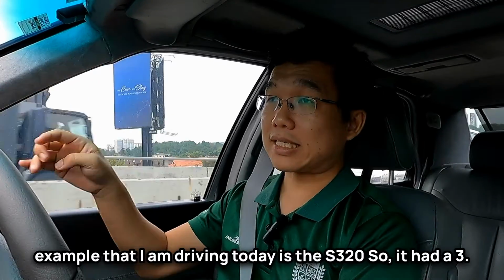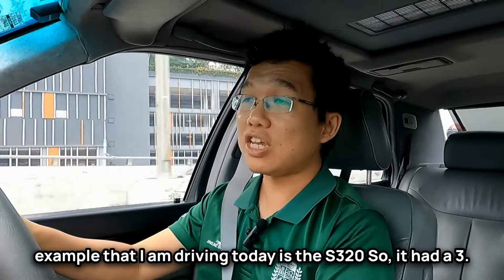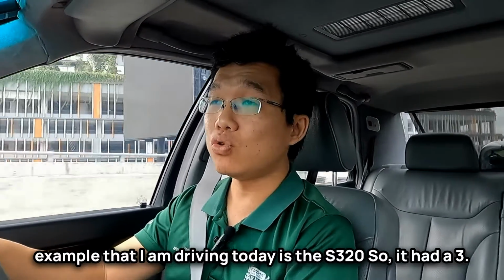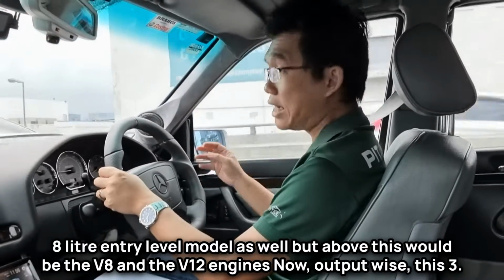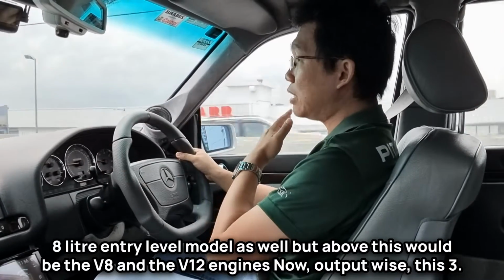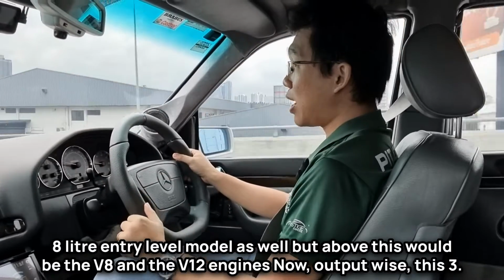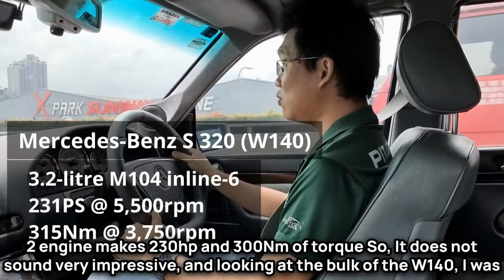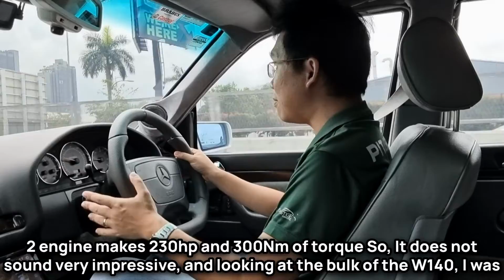Now, the particular example that I am driving today is the S320. So it had a 3.2 liter inline six engine. There's also a 2.8 liter entry level model as well, but above this would be the V8 and the V12 engines. Now, output wise, this 3.2 engine makes 230 horsepower, 300 newton meters of torque. So it does not sound very impressive.